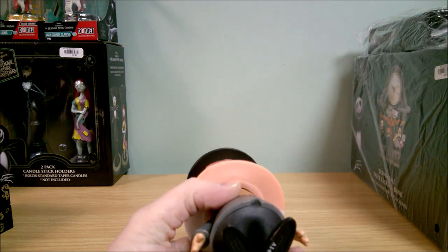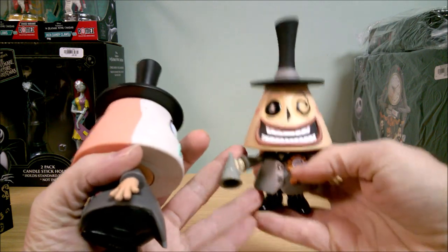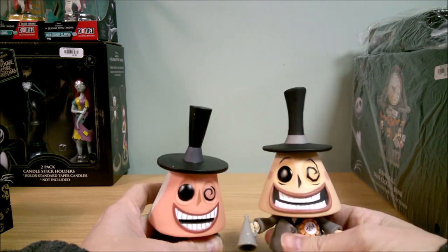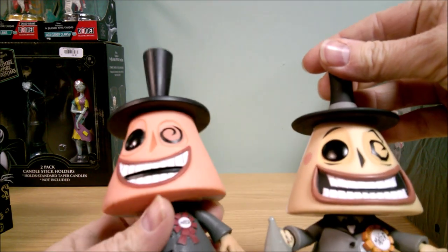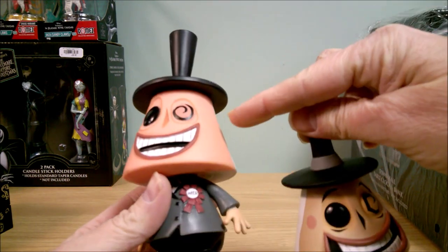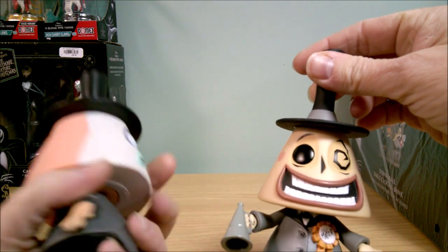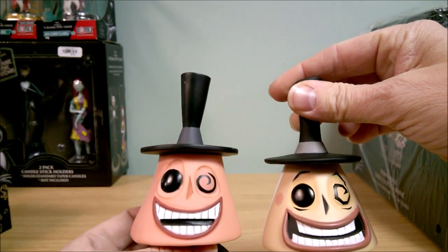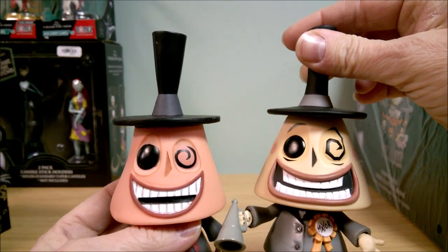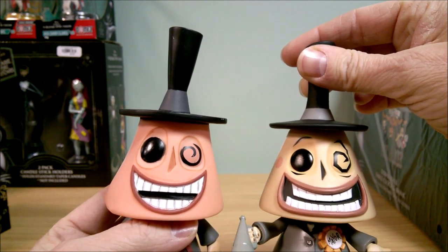And you can kind of see the evolution of these things. Here, I brought in this year's Mayor and the 2020 Mayor Pop figure. You can kind of see the difference in skin tone. This one's got a pink cast to it, orangey pink, and this one's more flesh toned. Even the eyes look different. The smiles, you can see the difference there.